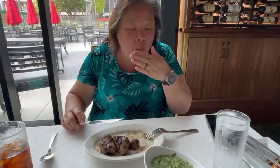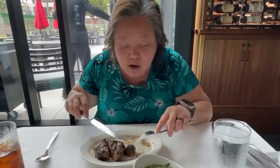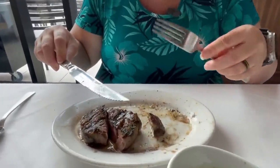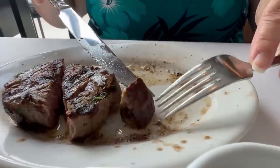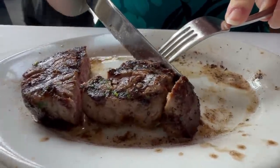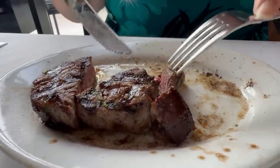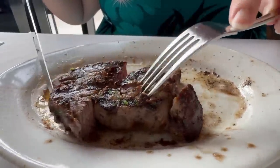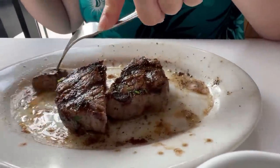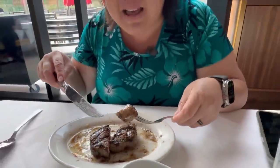Absolutely delicious. I really like that char right on the outside of this filet. You can taste it. A great char on the outside of the filet. Very good, very light on seasoning, which is the way I like it. A little bit of salt, a little bit of pepper. Oh yeah, and you get all of these juices right here where you can dip your meat in. Yeah, that's the way to do it, just like that.